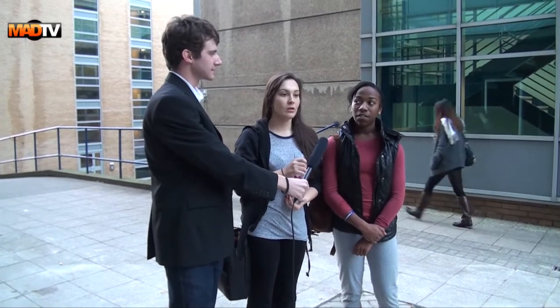With the move of the bookshop to the new Appleseed bookshop in the Learning Resource Centre, students have been wondering, what's going into this empty space? You may have noticed the area's been cut into two, so we wanted to know what students wanted to see out of these two new facilities. Let's go find out.